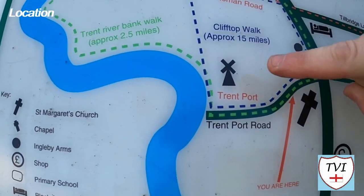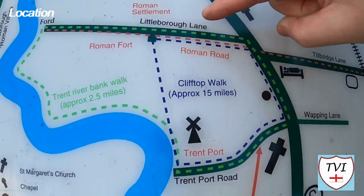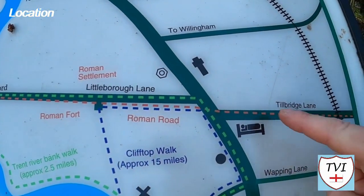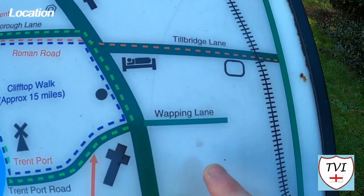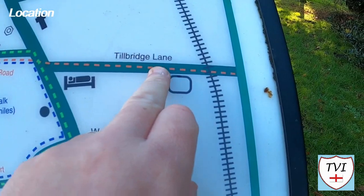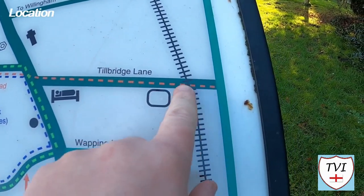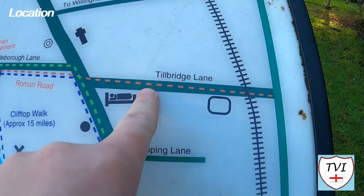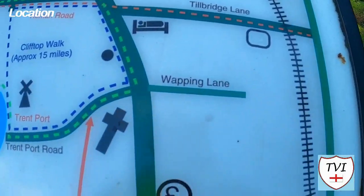I am going to be taking this road, this footpath instead, up towards Littleborough Lane, and then coming down here. Now I believe there's a footpath somewhere off Tillbridge Lane which brings you back down here. It's not marked on this map, but I will walk up here. It's quite a steep hill actually, and I'm not going as far as the level crossing there, but somewhere about there is where I'll go to, and I believe there is a footpath that links me back down here to where I began.